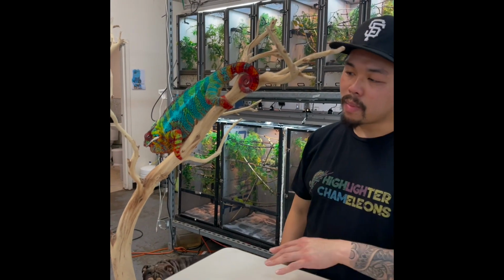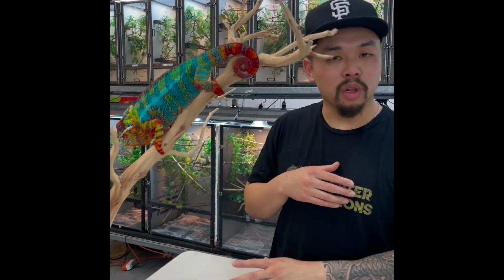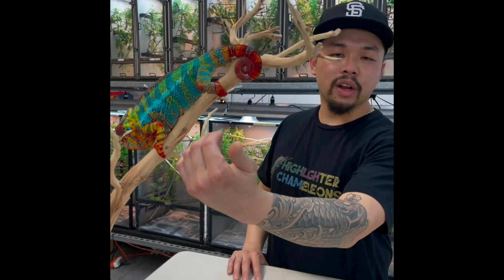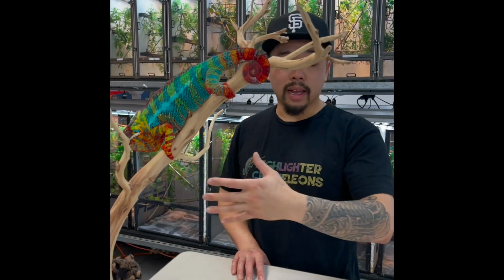What's good? And we got Lemon Haze right here, one of my favorites. This right here would be, I guess, a Picasso or a Skittles AMBILOBE. Those ones I categorize are yellow, usually down here, that fades into green. The reds or oranges at the face and the tail. So they're kind of the Rasta color.